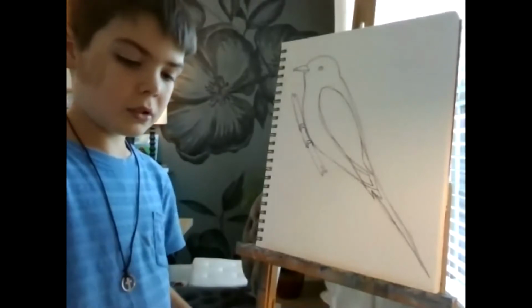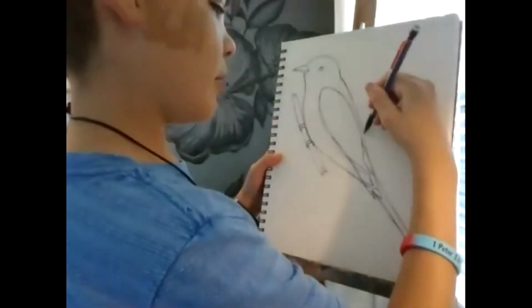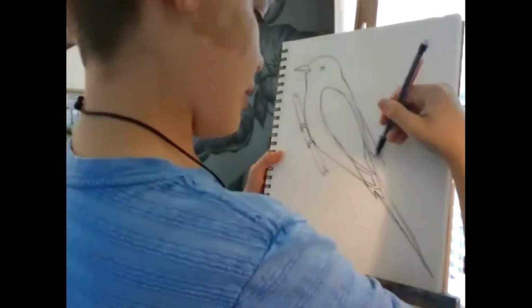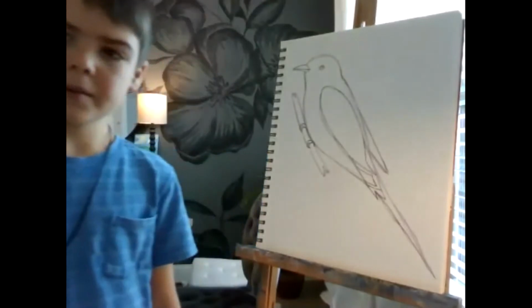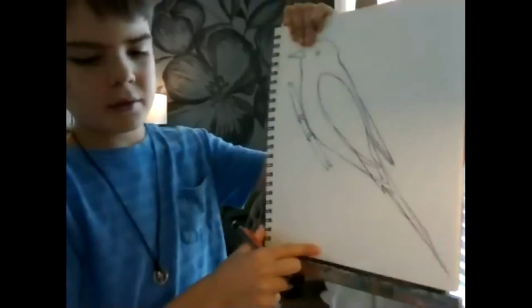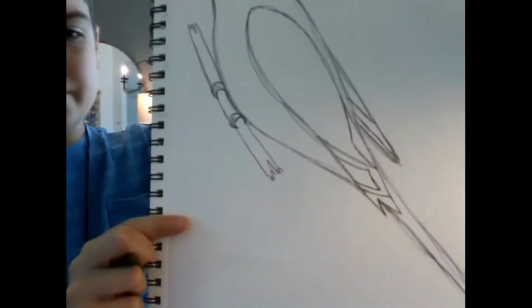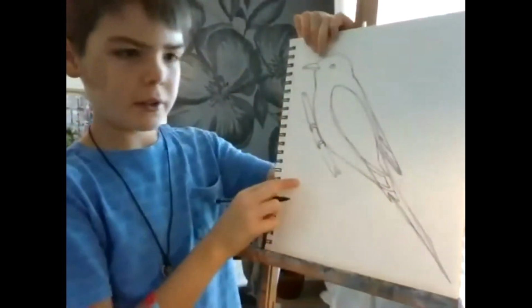Okay, so now we got to do the other little wing that's popping up over here. So it's going to be coming out of the back. Just a line out and then back in, like that. And there's the other little wing. But we're also going to do a stripe at the bottom, just one line to make a stripe. And then another, just one line above it. And then we're going to do half of a line above that second one.